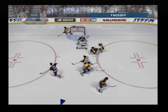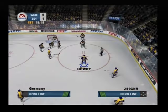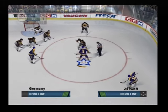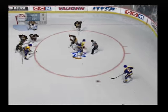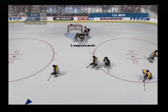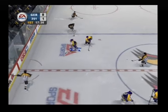Shoots it hard. Great glove save by Kolzig. The action's about to start. Boom, boom. Blasts it from the point. You go down by two this early and you're in a hole. Nice save.